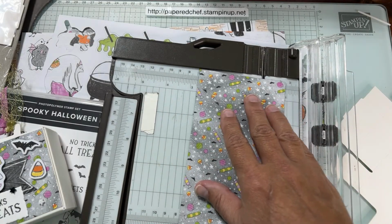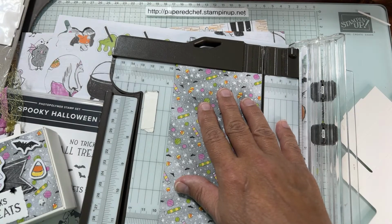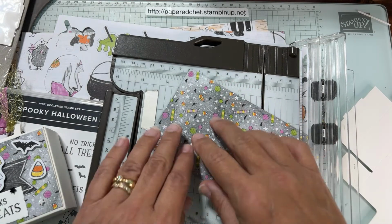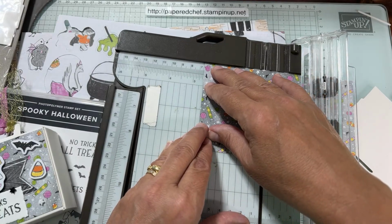All right, let's see what this is. I'm going to write down the measurements for you, but 3 5/8 times 2 13/16. I'm just going to cut a couple pieces and then I'll write down the measurements for you.